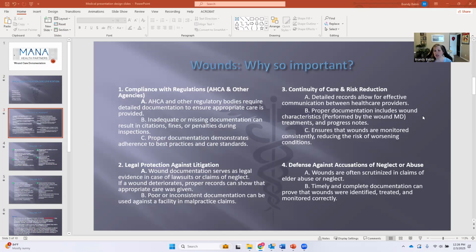And it's assuring that the wounds are monitored consistently. So nobody can come in and say, well, nobody's looked at that wound for a week or 2 weeks or 3 weeks. We've got documentation that not only did we look at it, but this is what it looks like. And so it's also a great defense against accusations of neglect or abuse. You've left my mother with a wound that's getting worse, and then this happened. Well, no, because we've got extensive documentation that we've identified the wound, treated the wound, and monitored the wound.